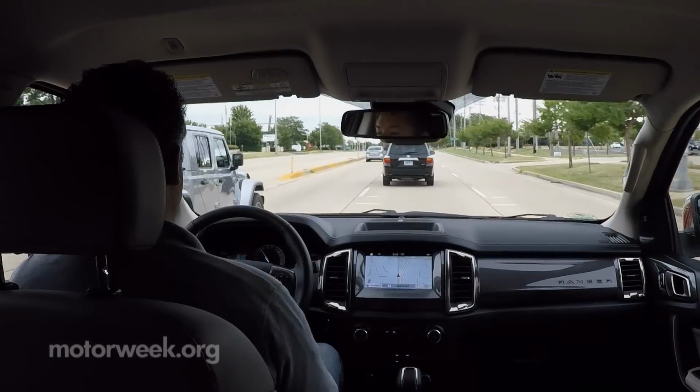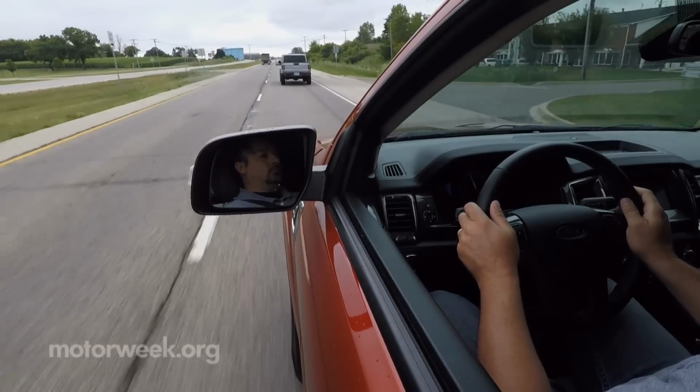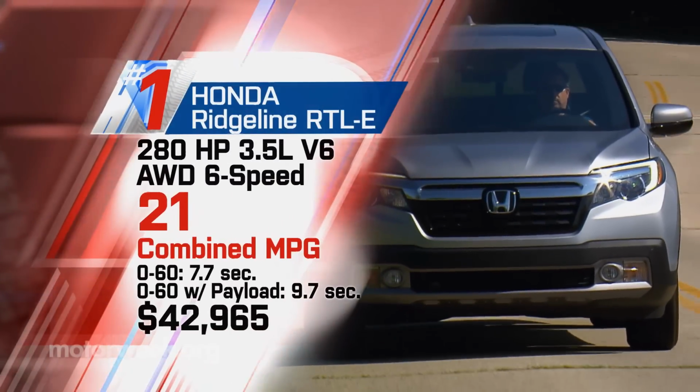The Ranger really raised the bar when it came to capability for a midsize truck when it returned last year. But it definitely has the most truck-like ride, and comfort is not as good as most of the others here. That makes the Honda Ridgeline our winner.